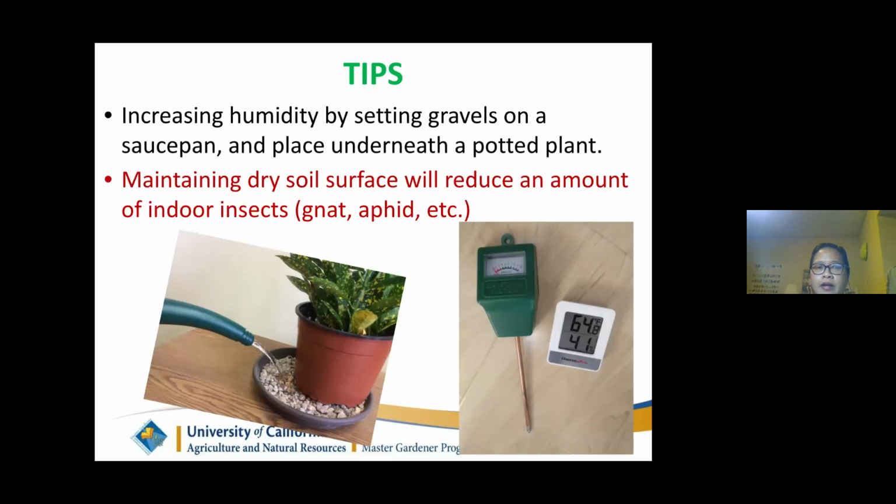So there are a number of tips for creating the perfect environment for your house plant. One of them is for those plants that came from subtropical or tropical areas. Those areas have humidity in the air. For us in California, it depends on where you are, but it tends to be lower, like the air stays drier in our Mediterranean climate.